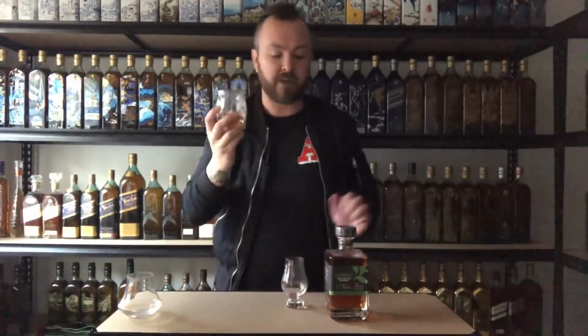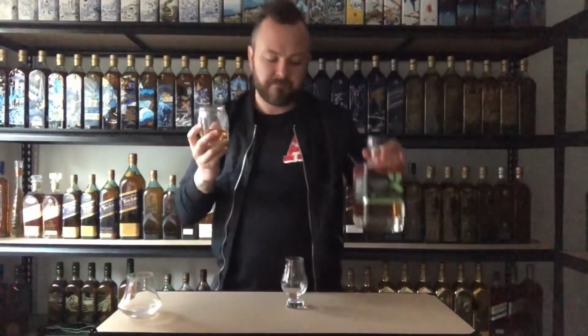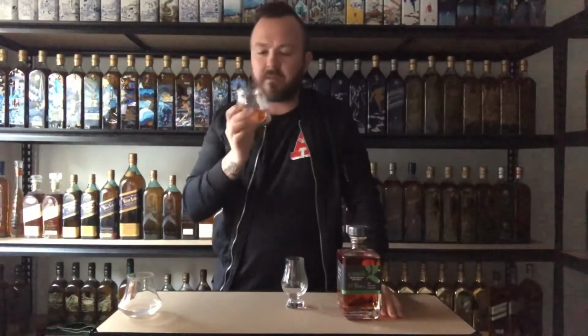Straight off the nose, you can tell immediately that this has actual age behind it. I always say, it doesn't matter about the age, all that matters is it tastes good, you like it, you enjoy it. But straight away on the nose, you can tell this has got some years behind it, and the colour of it is absolutely fantastic as well. It's that very dark, rich mahogany.